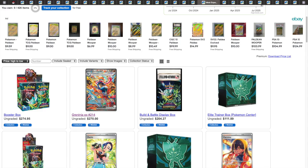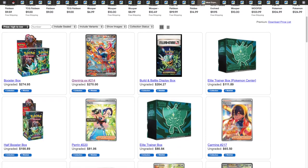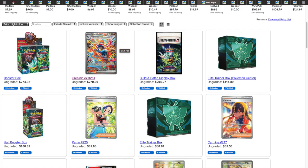The top chase card, the number one card from this set, is the Greninja EX, which is damn famous, and people were going nuts about this. There was so much hype for this card. I think it looks beautiful. The Greninja artwork is amazing.